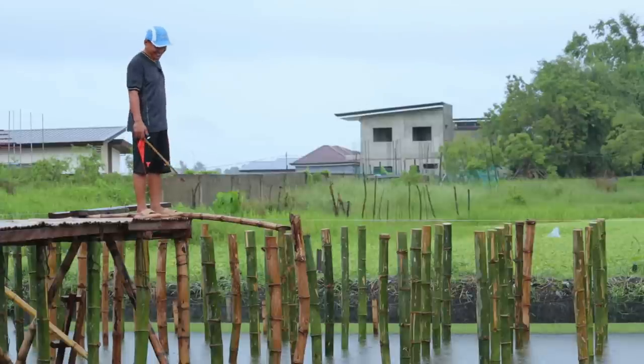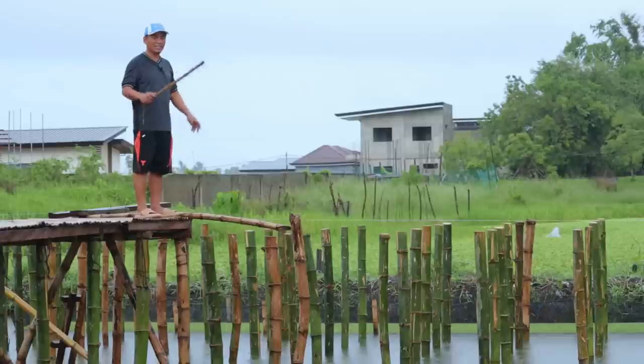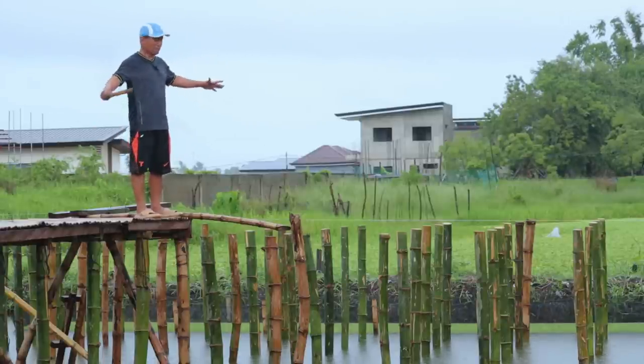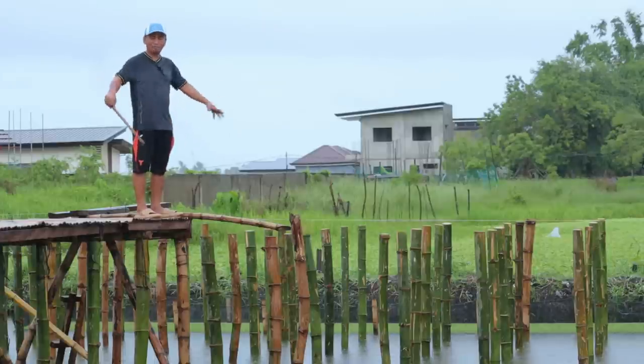This month, or maybe next month, I hope we can complete this boat, and this will look like the Ark of Noah. I'm so excited about this, and you will see that the water is actually now deep, because from time to time we are getting all the mats and putting them along the side so that we can build a big and deep mud pond.